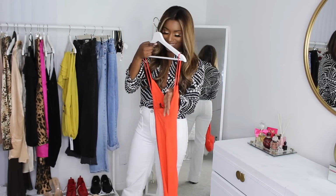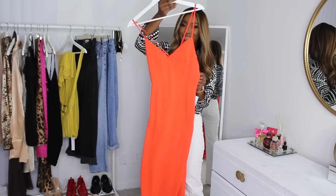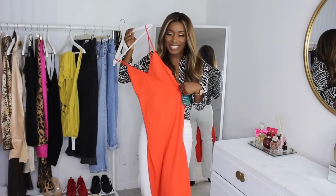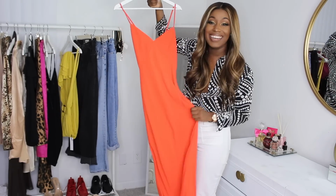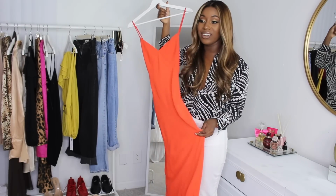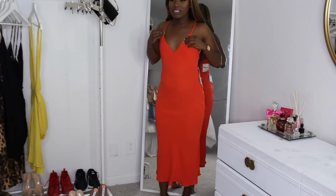Oh my god, this is the one that you take out for the boob. This is the color that makes it be like, woo, who is this? I love this. I love the fit. I love the length. I love the color of my complexion. And this one was $22.90.